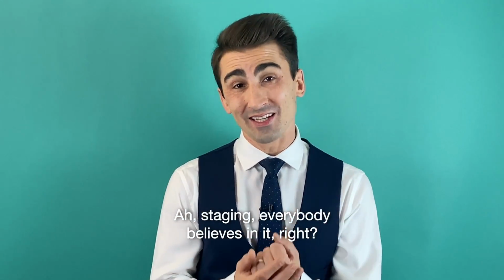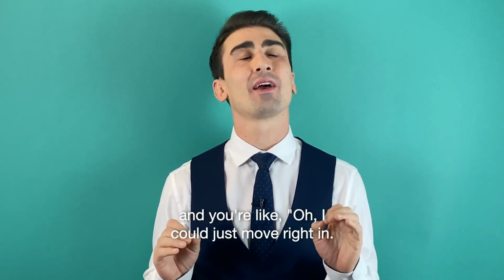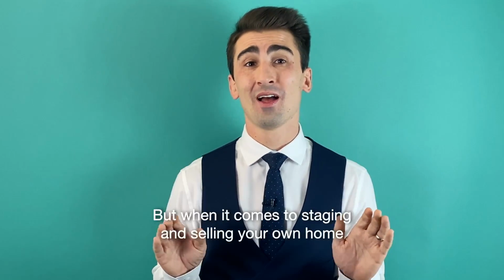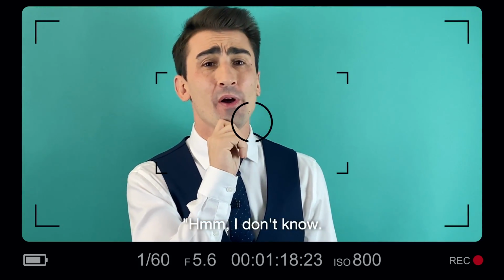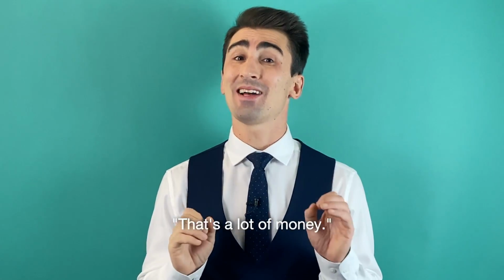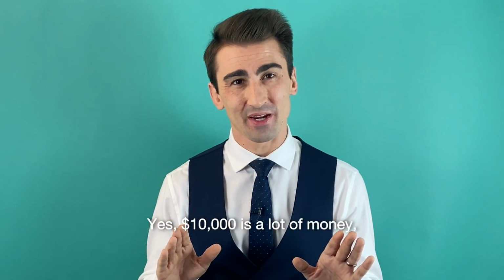Staging. Everybody believes in it, right? You walk into a house that's been beautifully staged and you're like, oh, I could just move right in. It's so beautiful. But when it comes to staging and selling your own home, on the other hand, all of a sudden you're like, I don't know. How much is all this gonna cost? $10,000? That's a lot of money. Yes, $10,000 is a lot of money.